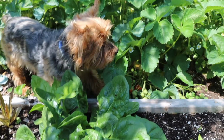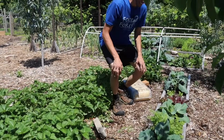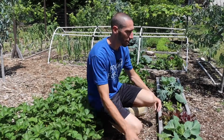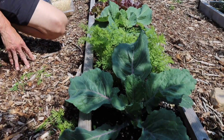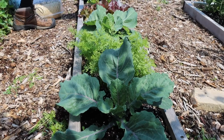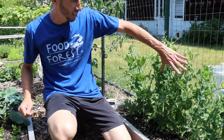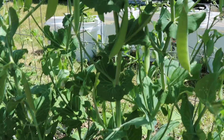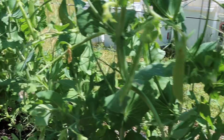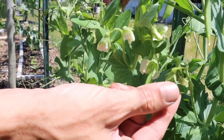Let's move over to another section here where we've got some more brassicas planted, some lettuces and stuff, and more carrots. The thing is, the peas this year have been incredible. So this year the peas have done better than any other year. We're staying on top of the harvest so we can continue to get more and more peas. Look at all these peas here. We're going to have to harvest a bunch of them. But just to give you an idea, I've got about 4 or 5 rows that look like this. I'll show you more as the video progresses, but we're talking about a crazy amount of peas.